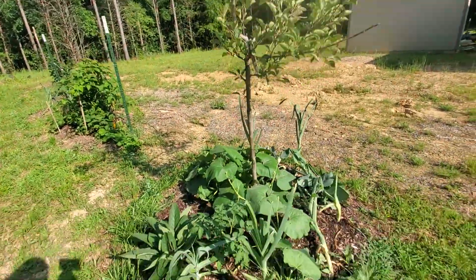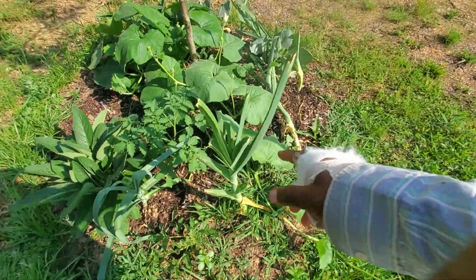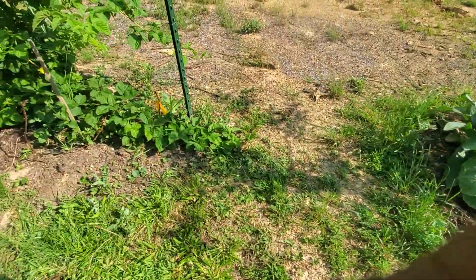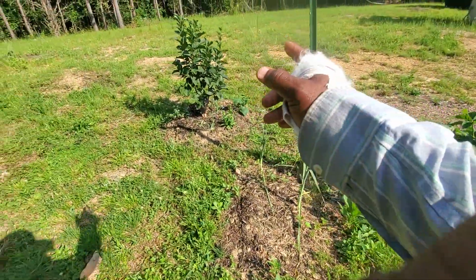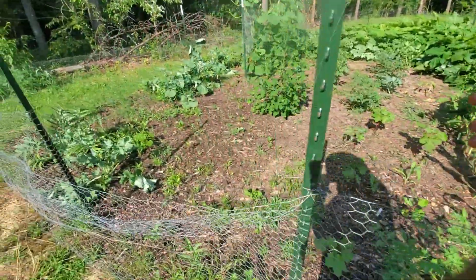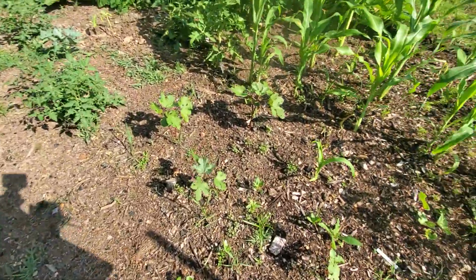See, this is an apple. I got tomatoes, I got squash, I got leeks growing around it. The reason leeks are like that is I harvest them periodically. I harvest the tops. Blackberry with leeks. That's a lilac. More corn over here. But as you can see, I'm not gonna go all the way in.